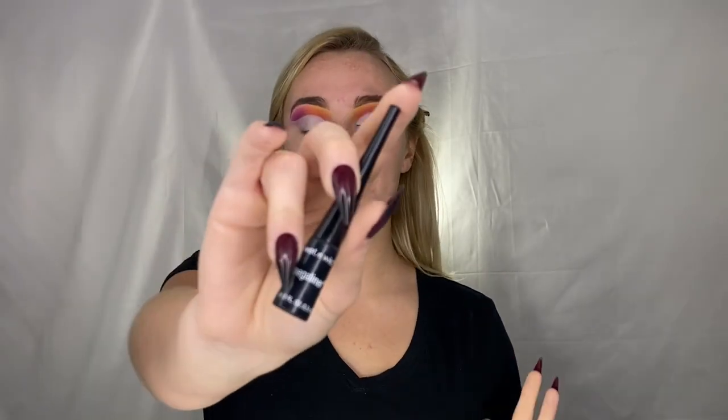Now moving on to eyeliner. I got done with my eyes and I love them so much. So I'm going to be using the Wet n Wild Mega Liner. So next we're going in with foundation, and I'm going to be using my all-time favorite foundation. I will always recommend this one to you. It is the Juvia's Place I Am Magic Foundation.